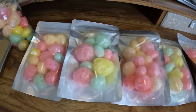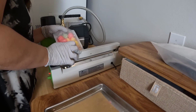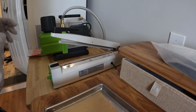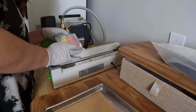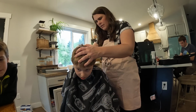After I put them in the bag, I use this heat sealer. It is not vacuum sealing, it is just sealing up the Mylar bag. If you wanted things to last longer, you would want to vacuum seal them. We actually don't have a vacuum sealer right now, so I'm just closing these up and then we can give them as gifts and they will stay for quite a long time.